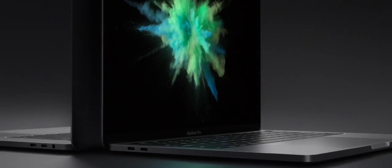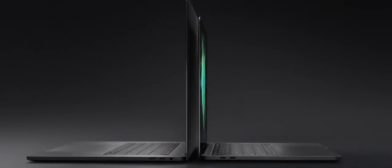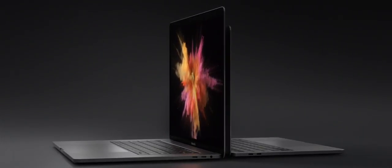The new MacBook Pro achieves a design that optimizes both performance and portability. It marks a milestone in the evolution of the Mac.